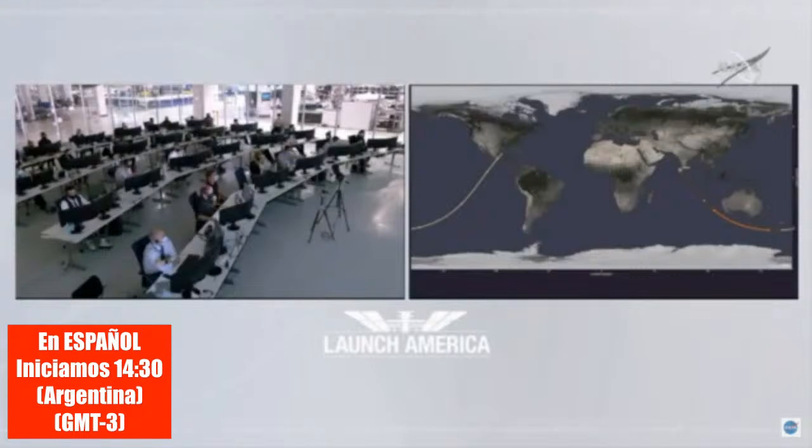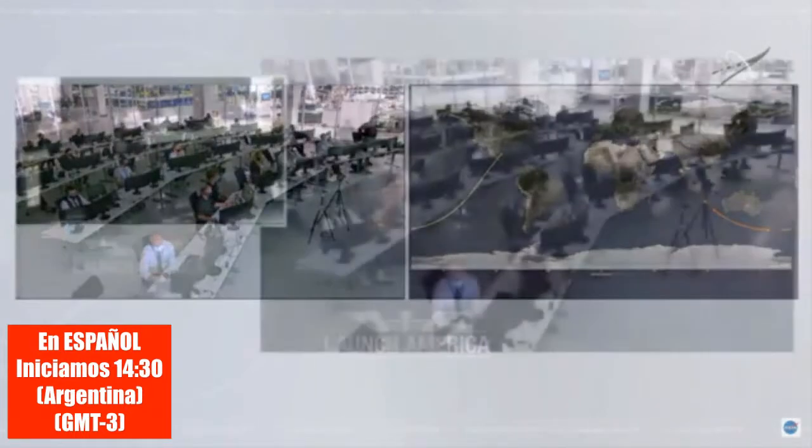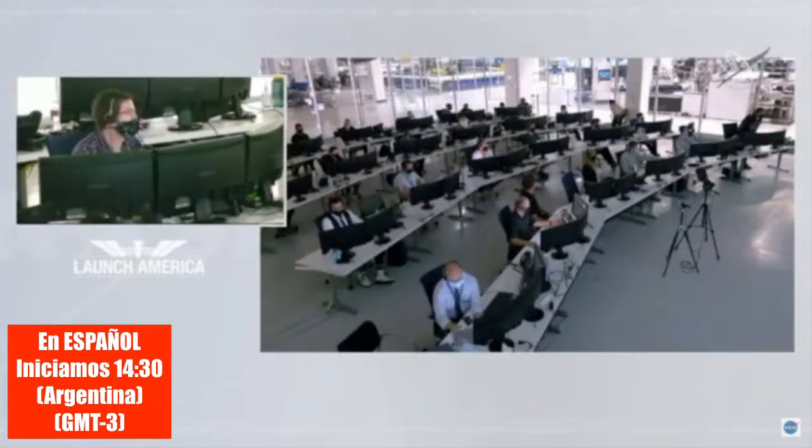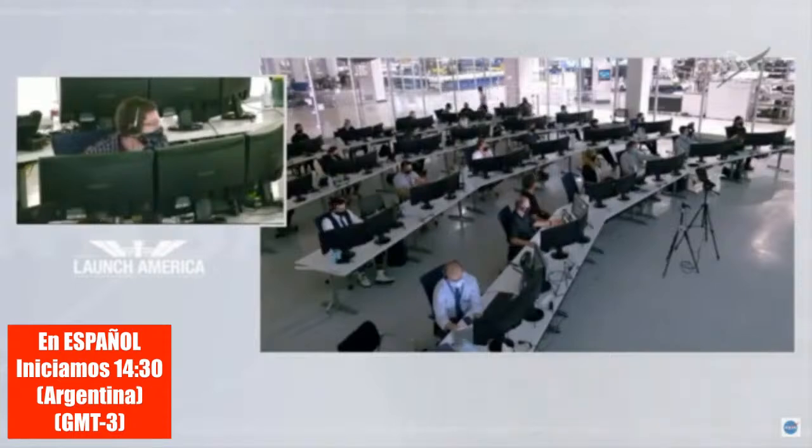Dragon SpaceX for deorbit sequence. Go ahead. All right, Doug, we are 5 minutes out from deorbit sequence start. In addition, just wanted to inform you we are expecting some RADICOM during claw and trunk set due to vehicle orientation. Okay, copy. We see 4:45 left for the slew, and then RADICOM during the claw set. Good read back, Doug.